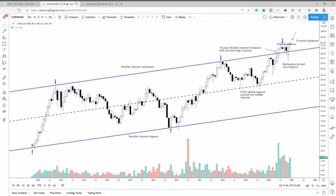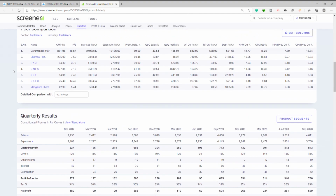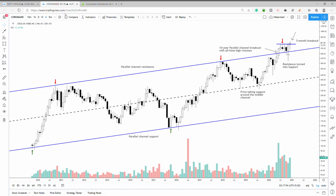Today there's an interesting stock which I wanted to discuss: Coromandel Fertilizers, or Coromandel International Limited. As we all know, this is in the fertilizer sector. We already discussed one stock from the sector last weekend, which was Kython Chemicals and Fertilizers. If you see the resemblance, both stocks have given a very good breakout this week, or in fact today, into all-time highs. Kython Chemicals gave a 10-year rectangle breakout, and Coromandel already gave a breakout somewhere in June, and now this is a follow-through breakout after 5 months of consolidation.